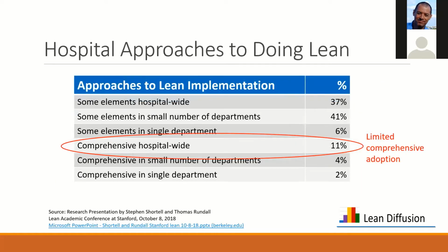So when they drilled down in the survey to get an idea of the approaches hospitals were using to do lean, they found that 37% had some elements of lean hospital-wide. So that would be kind of a mile wide and an inch deep. The next group was some elements in small numbers of departments. So that wouldn't necessarily be a broad application, but it would be focused in some areas, probably where there were leaders who were really interested in use of lean. And then 6%, so that was 41%, some elements in a single department, 6%. And that's actually a good sign because that's a very weak implementation of lean. So it's good to see that the hospitals are investing in lean.